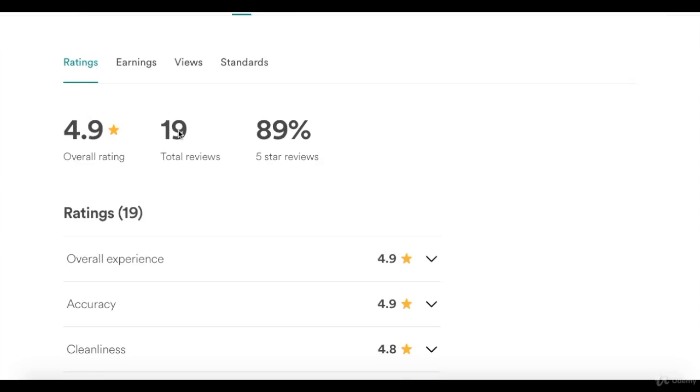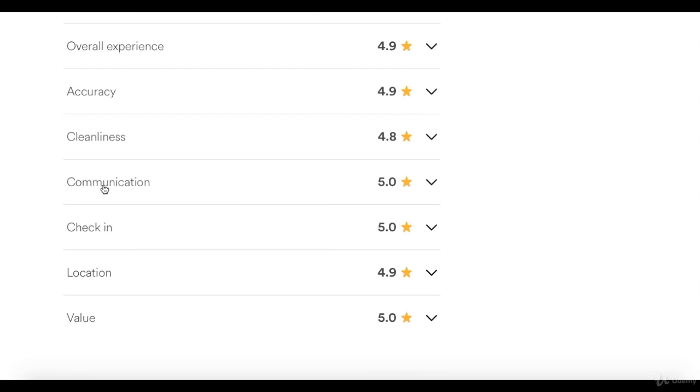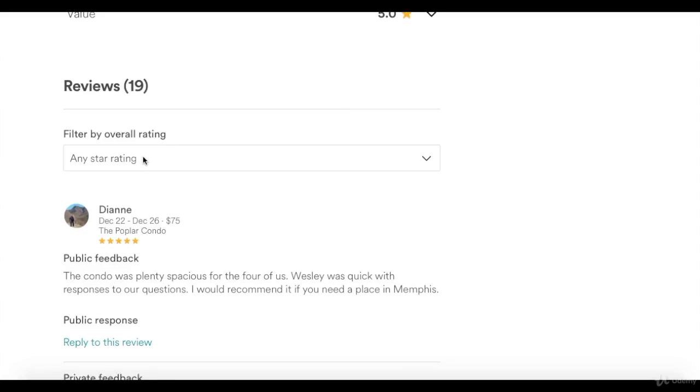And first, before we get started in some of the areas of setting up your listing, let's first find out what it takes to become a superhost. So, I'm going to show you personally my statistics of my particular property, and here you can see the ratings of the different areas that you're graded on. So, you're graded on overall experience, the accuracy of your listing, the cleanliness, communication, the check-in process, the location of your property, and the value that guests get for their money.